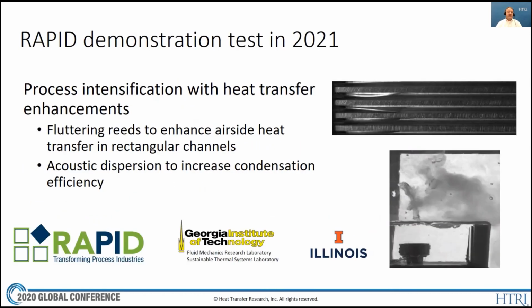And the test that we're planning to demonstrate is one where we are going to be putting 2 advanced or over the horizon type of technologies into a brazed plate fin air cooler. One of the technologies is the fluttering reeds, and these fluttering reeds provide for enhancement of the heat transfer without a significant increase in pressure drop.